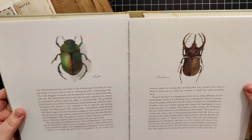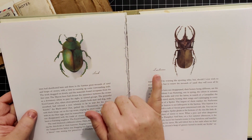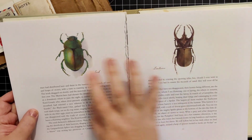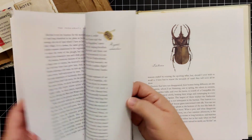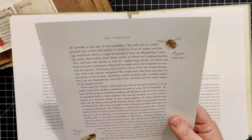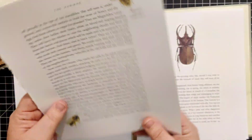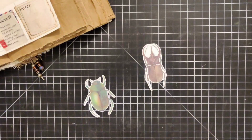Okay, perfect. Scarab, and it's one of those horn beetles. Actually, maybe if I did both of these, that could work too, but we'll see. I kind of wanted the bug to be the focal point. Cool. I'm looking through the page now to see how I can fussy cut that out, so I won't even mess with the other two. Let me go ahead and cut these out, and then I'll be right back.